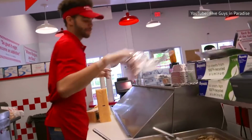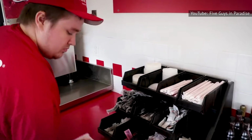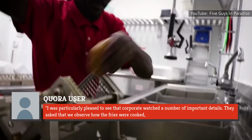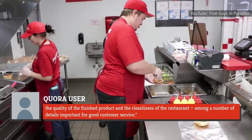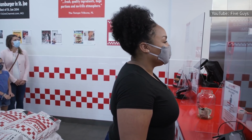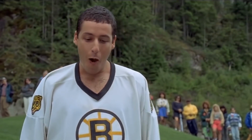According to a person who posted on Quora claiming to be a mystery shopper for multiple businesses, working for Five Guys was one of their better gigs. As the mystery shopper put it, "I was particularly pleased to see that corporate watched a number of important details. They asked that we observe how the fries were cooked, the quality of the finished product, and the cleanliness of the restaurant, among a number of details important for good customer service." This attention to detail is certainly reflected in the high quality of the Five Guys experience, but it of course comes at a price.